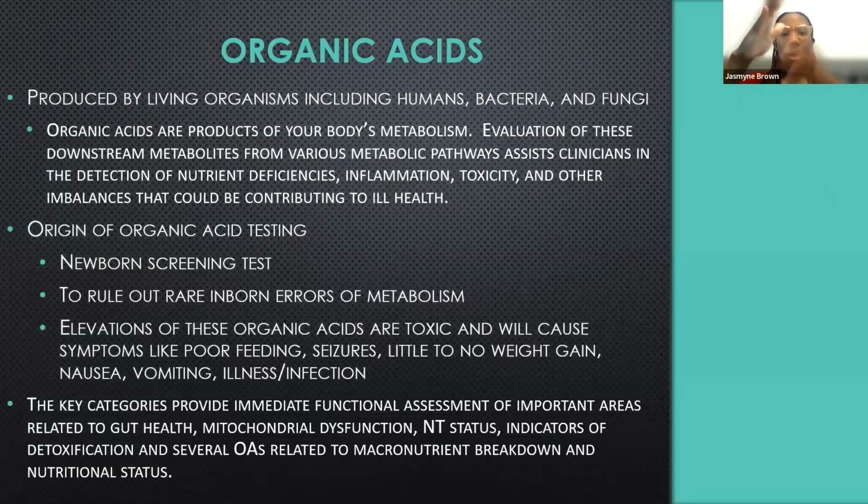Okay, so where did testing for organic acids actually come from? Well, first, organic acids are carbon-based acid byproducts created by humans, bacteria, and fungi. These are byproducts of your metabolism. So just your normal biochemical processes have end products that are produced, and in certain elevations or depressions, I might be seeing signs of nutritional deficiency, inflammatory responses, toxicity, or anything related to imbalances in neurotransmitters, depending on what we're seeing. This type of testing came about actually from the newborn screening test.